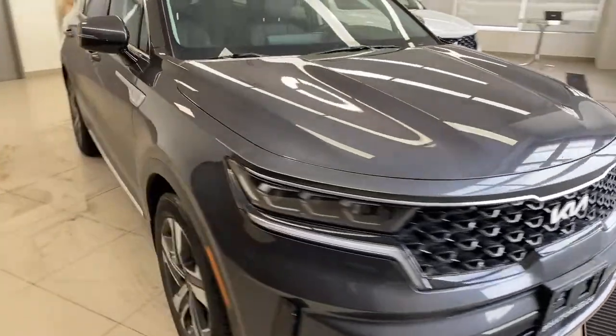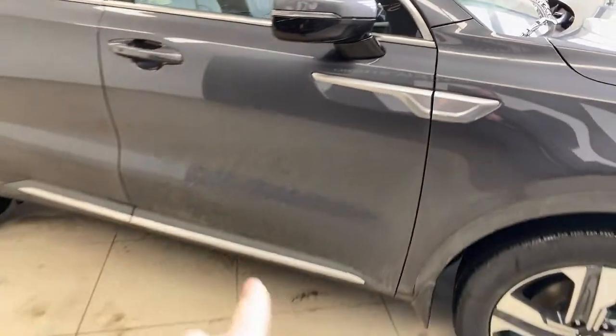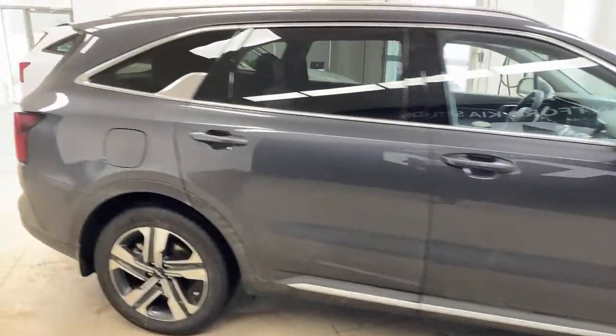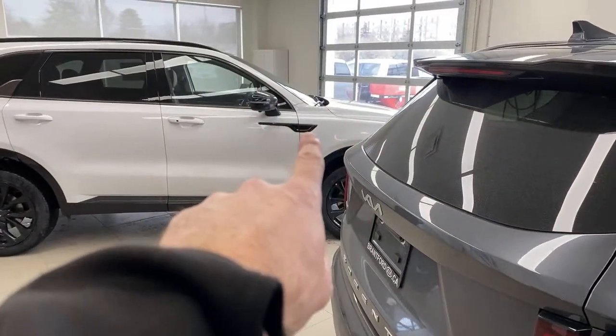And let's just check the back side as well while we're here. This one here is silver trim here and silver trim there. You'll see over on this model here, you've got the black trim there.